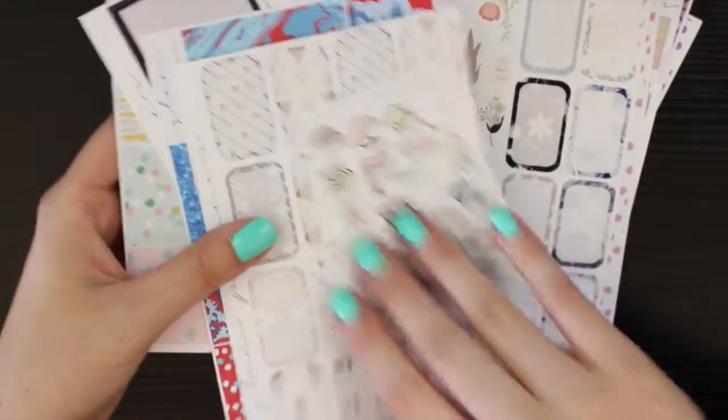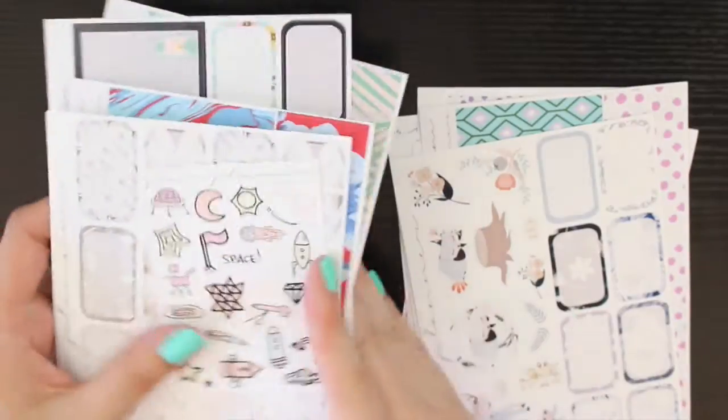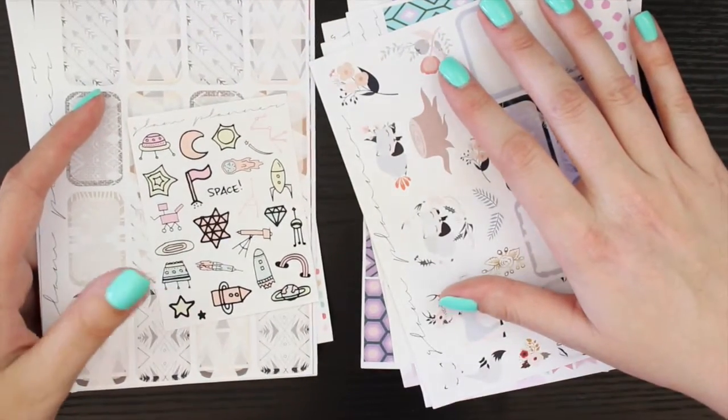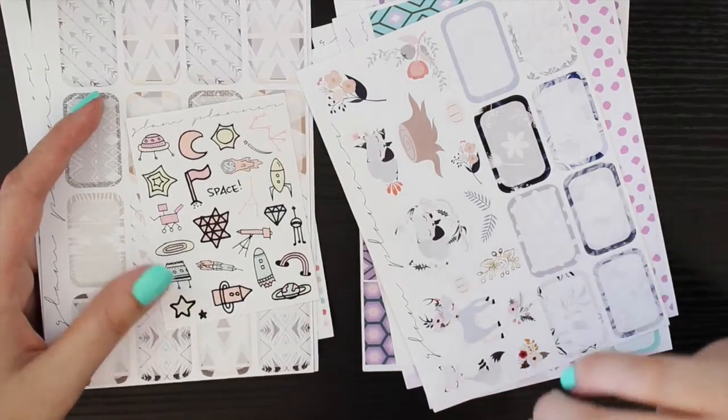So these 5 sheets I'm kind of meh, but the other ones I'm okay with getting. I don't think I'm gonna buy any more of these grab bags. Maybe the glitch kits I'll buy because those are really discounted, but I don't think I'm gonna buy any more grab bags because I was a little bit disappointed with this one.